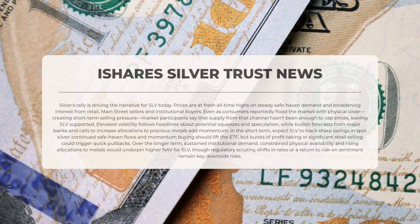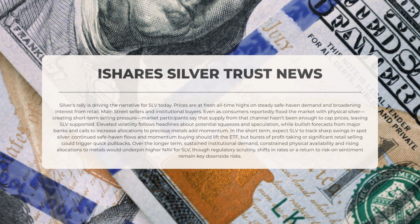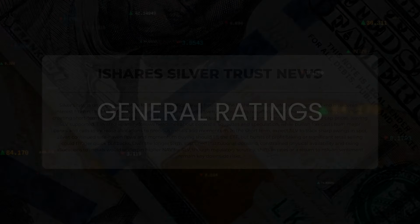In the short term, anticipate SLV to mirror the sharp fluctuations in spot silver. Ongoing safe haven flows and momentum buying are likely to lift the ETF, while bursts of profit-taking or significant retail selling could lead to swift pullbacks. Looking further ahead, sustained demand from institutional investors, limited physical availability, and rising allocations to metals are expected to support higher net asset value for SLV. However, regulatory scrutiny, shifts in interest rates, or a return to a risk-on sentiment remain critical downside risks to consider.